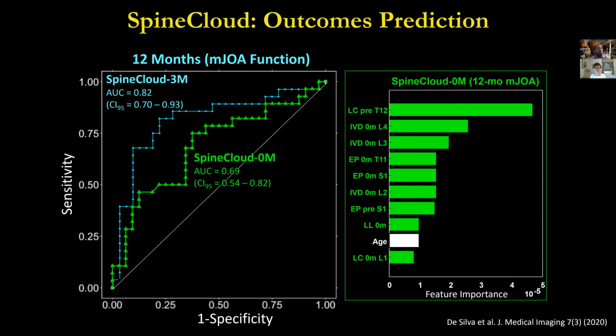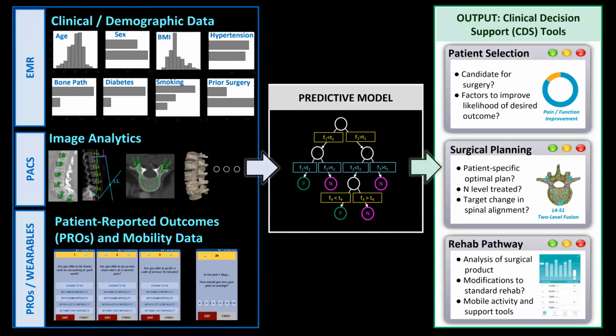So that suggests that we're on the right track, that there's a lot of information that can be extracted from the images to improve the prediction. So the big picture of a decision support network is illustrated here, where you see the inputs to the system are what I've described, a predictive model. This is a simple one, and we're working on deeper neural network approaches that we think would have higher predictive value. And the type of clinical decision support tools that we anticipate are shown here.